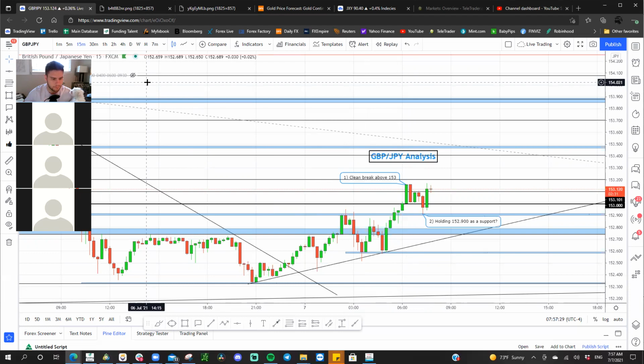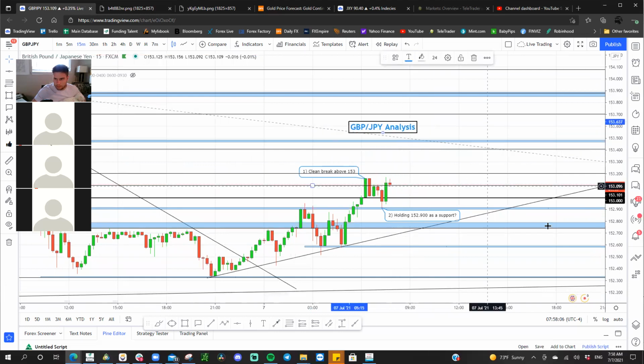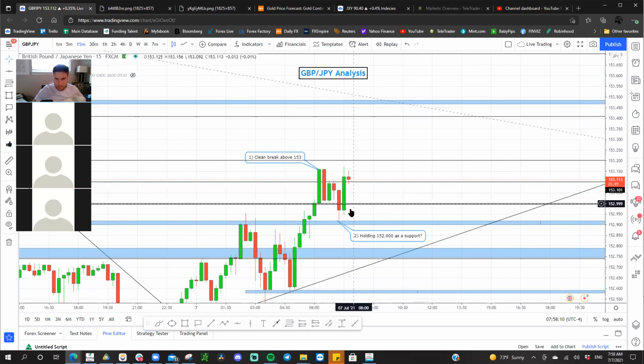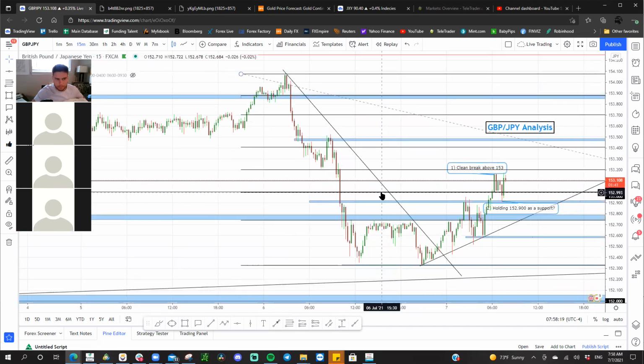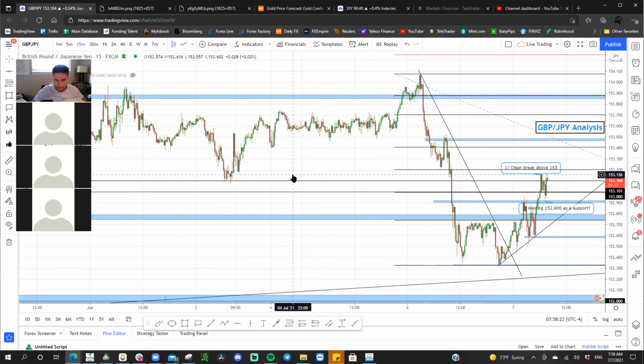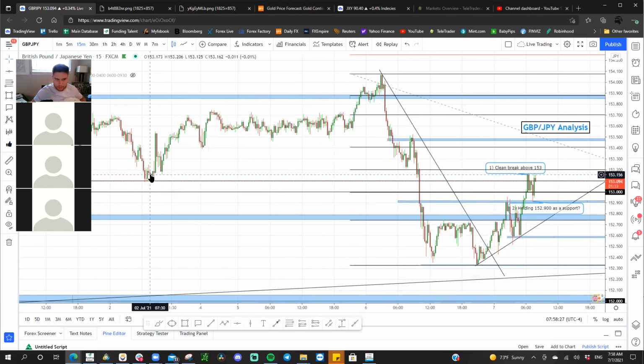I don't see anything. Let's see something. Yeah, see, that's why we don't really rush into this. I do like this liquidity grab right here to continue up. But like David was saying, we're kind of just ranging in here. It's having difficulty breaking above this area, right?